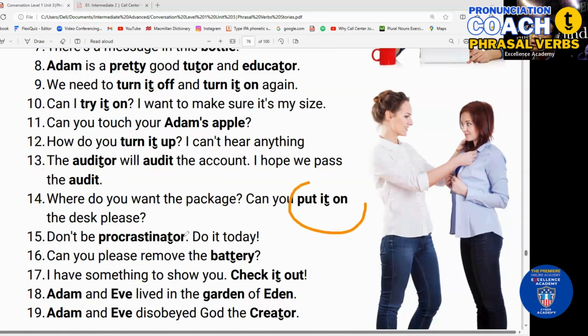Can you put it on the desk, please? Put it on. Where do you want the package? Can you put it on the desk, please? All right. Do you remember this one? Procrastinator. Everyone, don't be a procrastinator. Do it today. Do it today. That's right. Just do it.